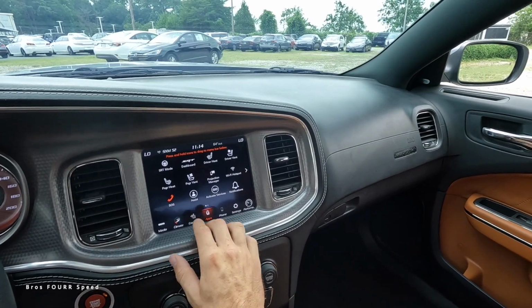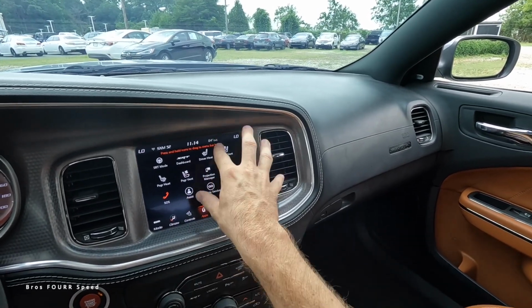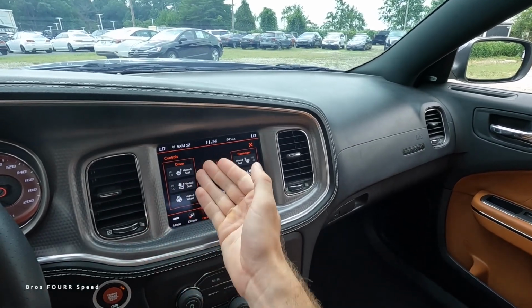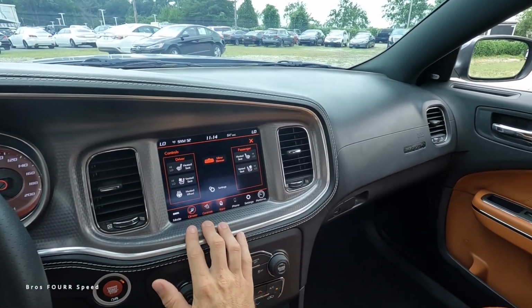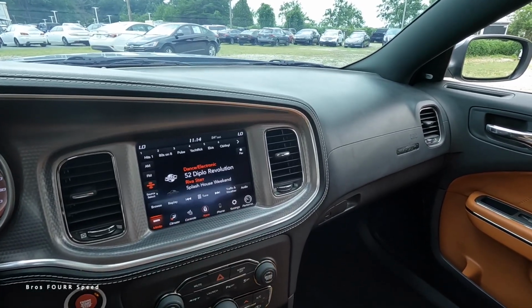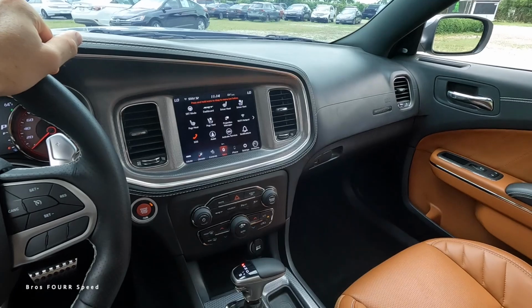Now, if you go into the apps, you can drag and drop these to the bottom. So you can configure this lower section as needed. You can quickly get to the heated and ventilated seats, heated steering wheel, all the climate adjustments too, and of course your media. So a lot to go through, laid out well though.